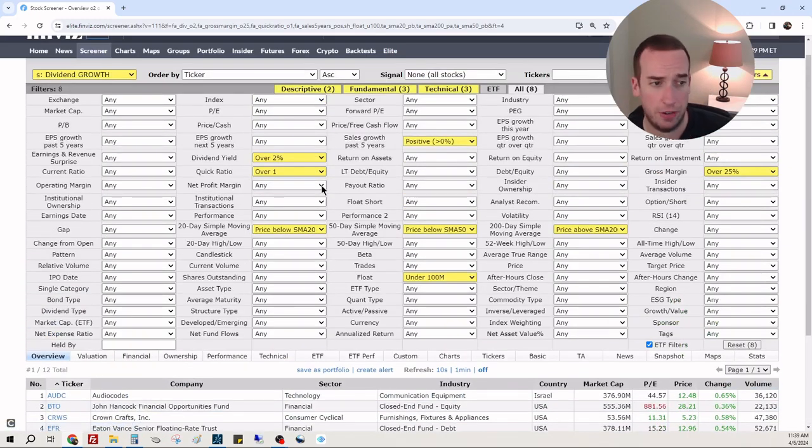And this is a very broad one. So these are dividend stocks that have had positive growth for 5 years in a row. They have high gross margins. They have a 2% plus dividend payout, so every $100, you'll make $2. Their quick ratio is over 1, so they can pay off any debts if they close the door tomorrow. And they have somewhat of a low float. So I consider these possibly growth dividend stocks.